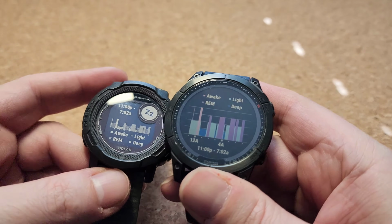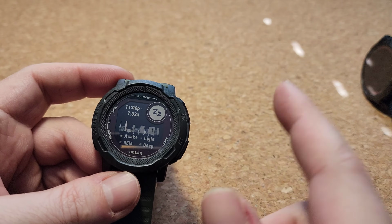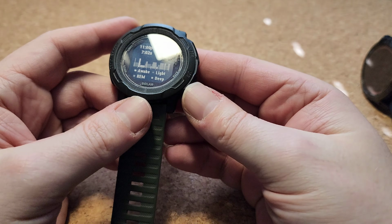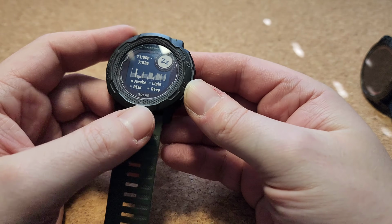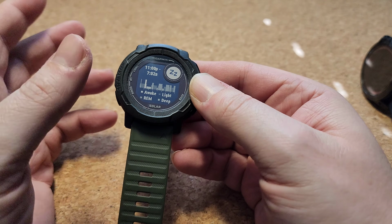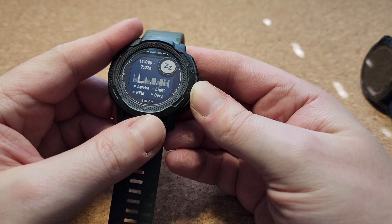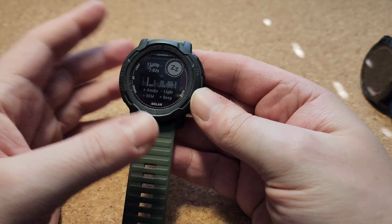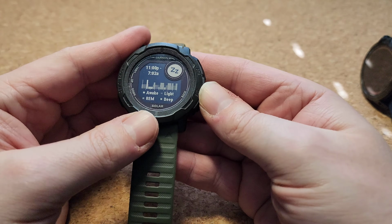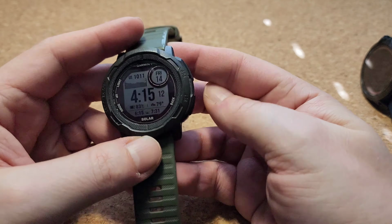So here's another good example. You can just interpret data much better on this one. For this one, I mean, if you're in a pinch, you can, but this is for someone that prefers to do this stuff on their phone. This is more fitness focused, not so much smartwatch focused. Like I said, you'll get your email notifications. You can read them, but it's just not as enjoyable as it is on the other one.